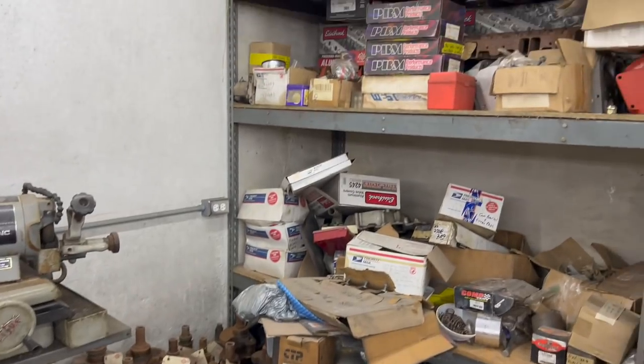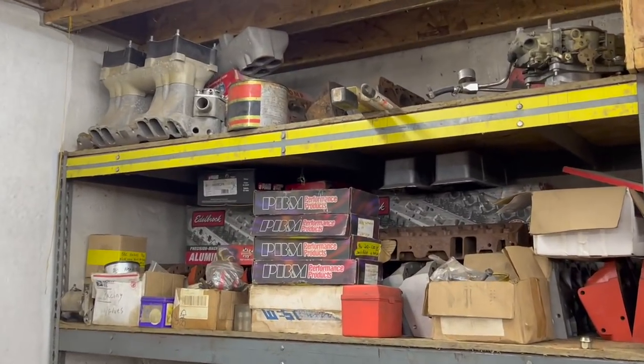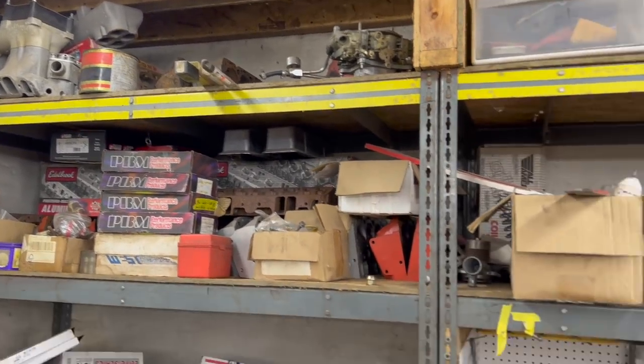They can just stay right here in the holler, build their own engines, do their own body work, build their own chassis. They can do it all right here.